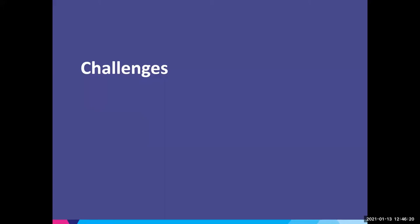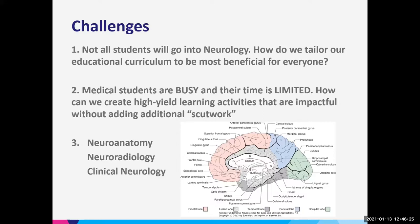And so overall, I think that students really enjoyed the curriculum and did improve in terms of their comfort levels and knowledge levels. But the curriculum itself wasn't without its own challenges. And a lot of this came in as we were thinking about the design of how we would want to teach medical students about neuroimaging.